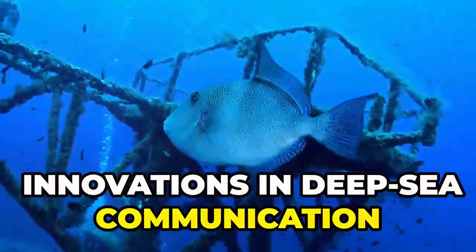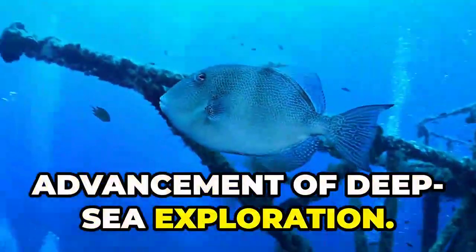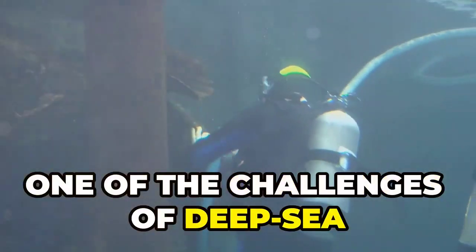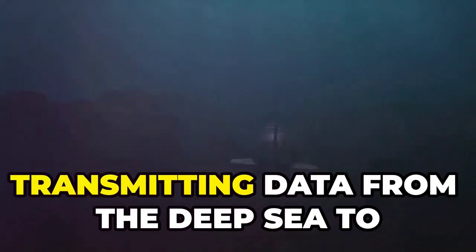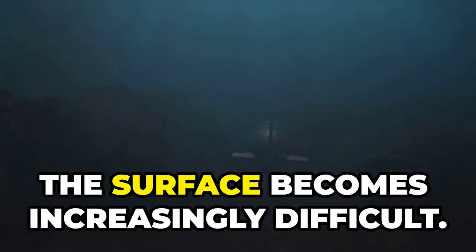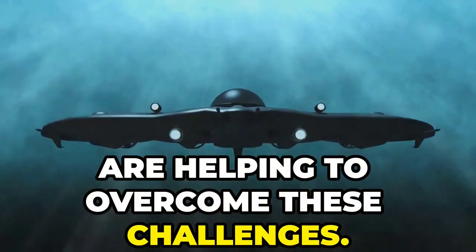Innovations in deep-sea communication and data transmission are crucial for the advancement of deep-sea exploration. One of the challenges of deep-sea exploration is communication. As we explore greater depths, transmitting data from the deep sea to the surface becomes increasingly difficult. Innovations in communication technology are helping to overcome these challenges.